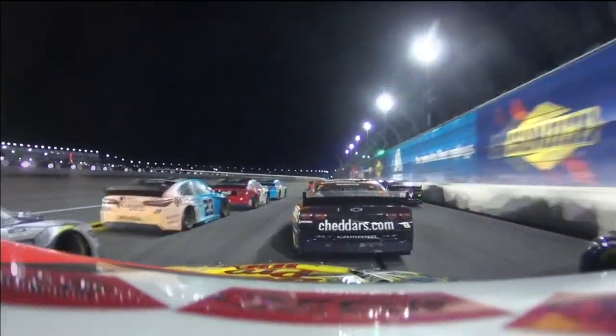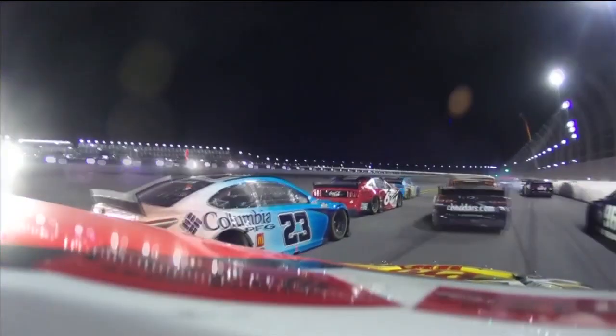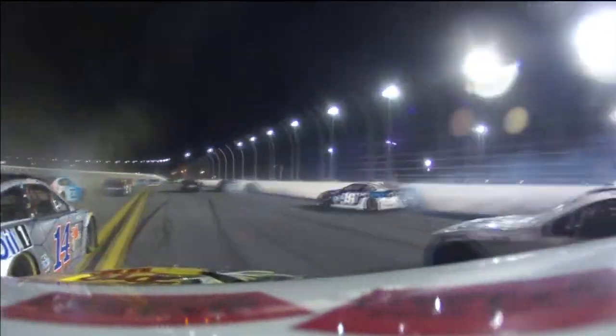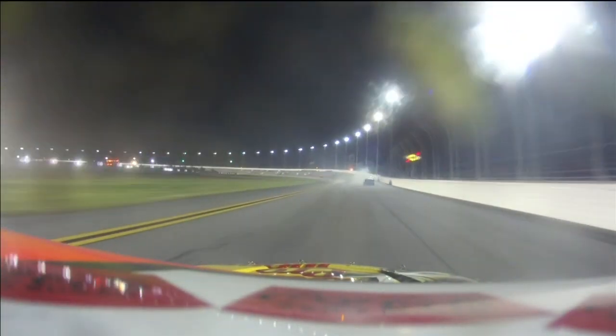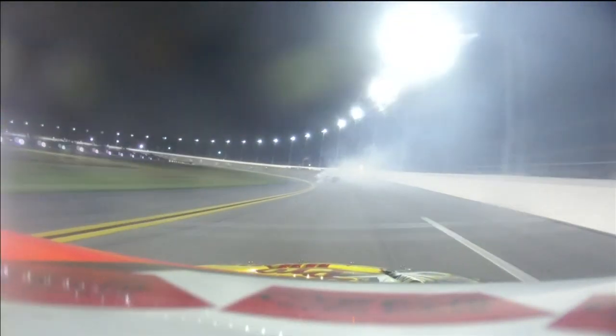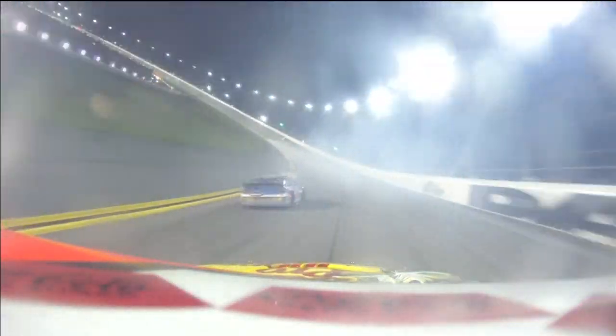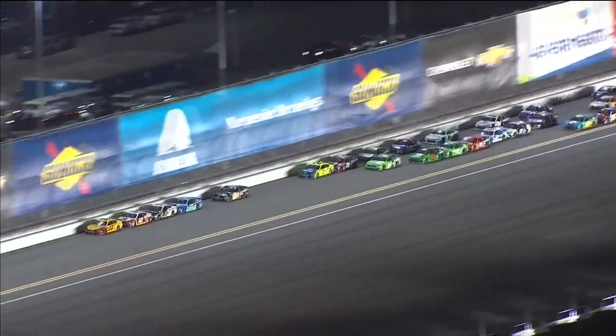Here's Austin Dillon. Outside, 3 middle here. See how he works himself through here. Easy, stay low as you can. Stay middle, ooh, watch him, easy, stay right there. All good, keep coming. Great patience by Austin. He has nothing to lose. Keep this car in one piece. And what he sees, his teammate right there with the smoke coming out of the back of it.